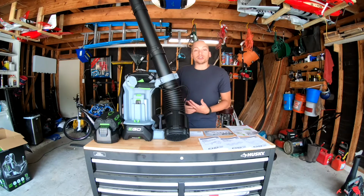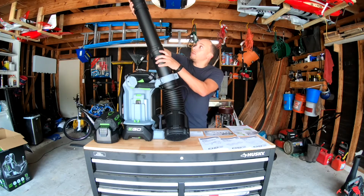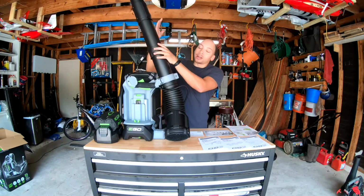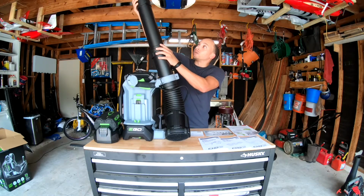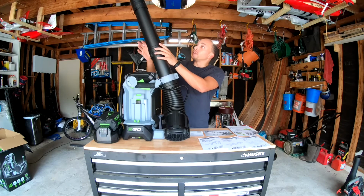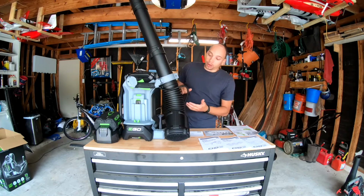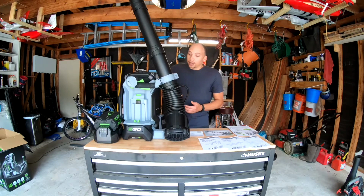I want it to be as close to the ground as I can possibly get it, and it also can stretch even longer. If you can see here, it can go shorter if you need to. I had it at its complete full length already. And there we have it, stretching more than 3 feet just from here. So add on this part of the tube, that's probably even another foot.